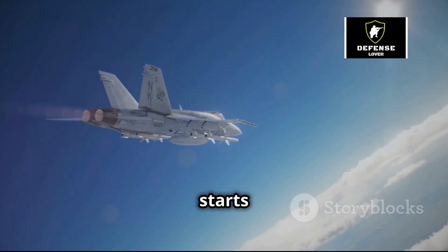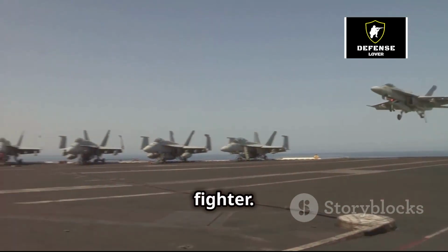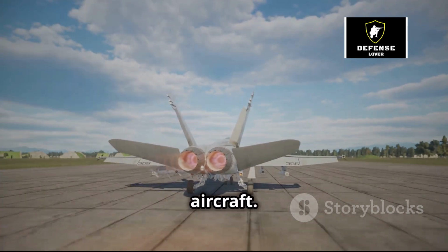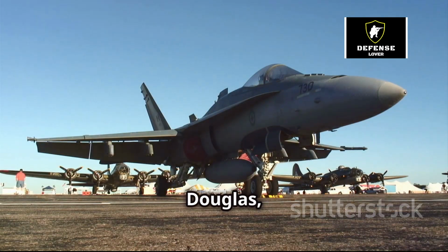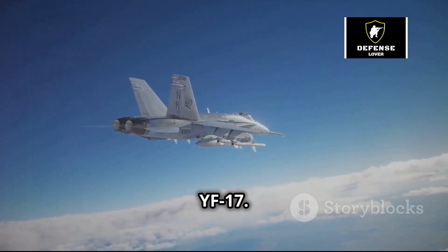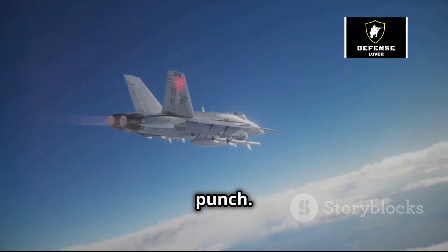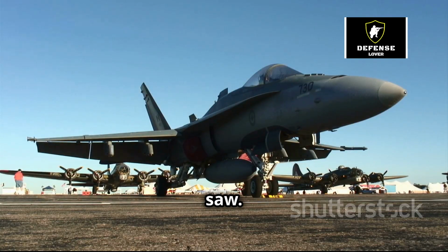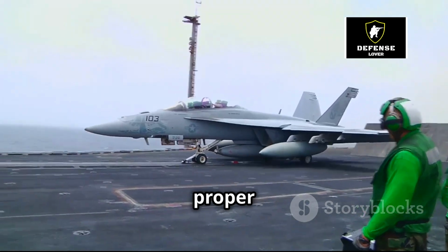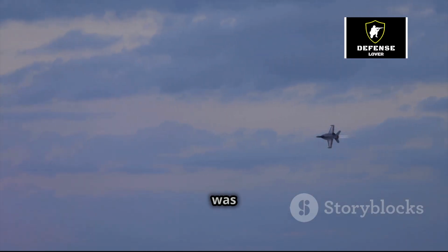The Hornet's story starts back in the 1970s. The US Navy needed a new fighter. They wanted something that could replace their aging fleet of aircraft. Enter McDonnell Douglas, later bought by Boeing. They had this little fighter called the YF-17. It was a looker, sleek, agile, and packed a punch. The Navy liked what they saw. They teamed up with McDonnell Douglas to turn the YF-17 into a proper carrier-based fighter. And thus, the F/A-18 Hornet was born.